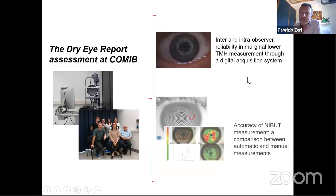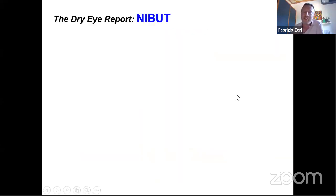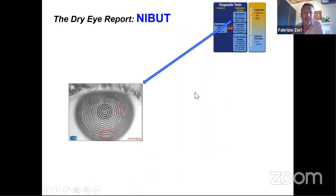Okay, let's move on to the other topic. So the non-invasive breakup time, that is very interesting. Maybe it is the most studied test for dry eye assessment ever. And we have mountains, we have thousands of papers on this argument. But let's have a look at how it works. So in the Dry Eye Report, it works in this way.